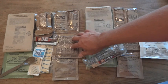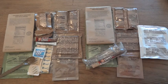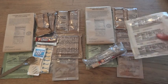I was surprised, to be honest, that they both had crackers, peanut butter, and cheese spread. Other than that, they're basically the exact same, except for this one having the Cornflake Cereal Bars, and this one having the shortbread cookies.